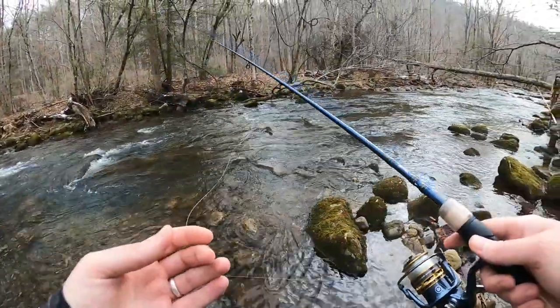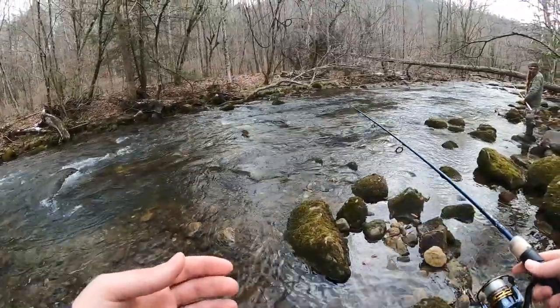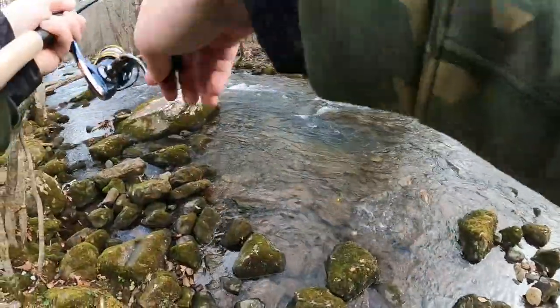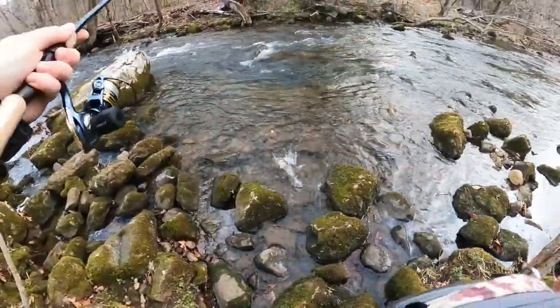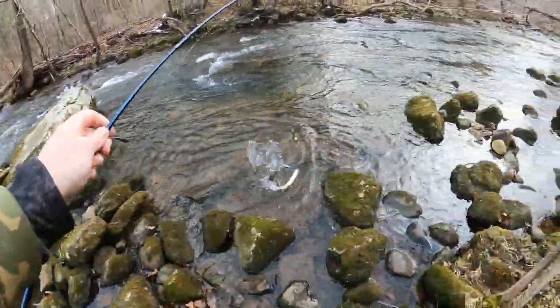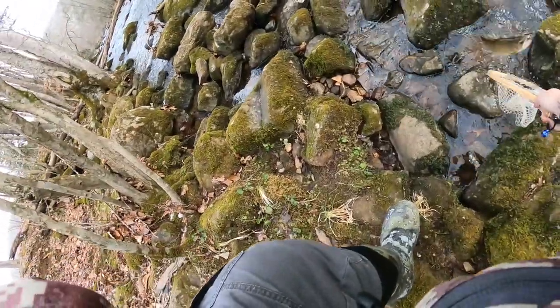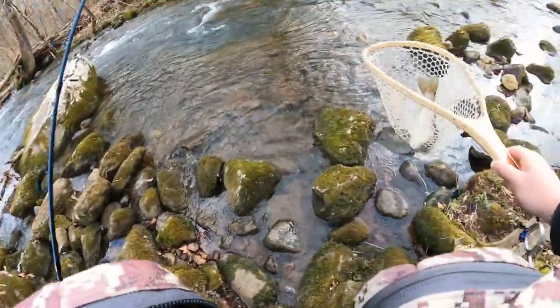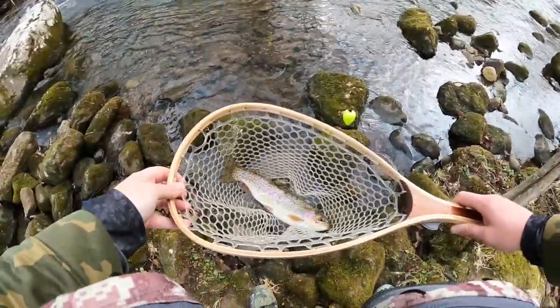Really, this stretch right here should be our savior. Okay. It's feeling like it. Cannot believe that fish was hiding right there. That was so stupid shallow. See if we can get her up here to the old net. There we go. Beautiful fish right there. Wow, guys. Look at that one. Heck yeah.